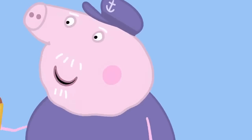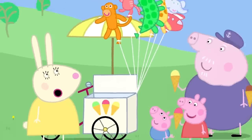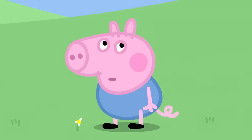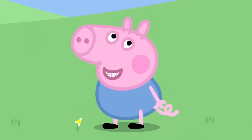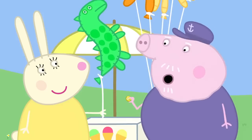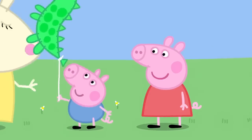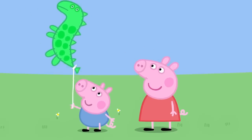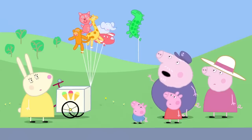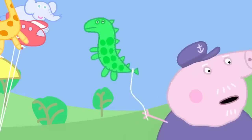Oh, I don't think they have dinosaur ice cream. I think George wants a dinosaur balloon. Do you not want an ice cream, George? No. Dinosaur. Oh, how much is the little balloon? £10. £10? It's all for a good cause. There you go, George. Hold it tight. Don't let go. George has let go of the balloon. Maybe I'll hold this very valuable balloon for the journey home.